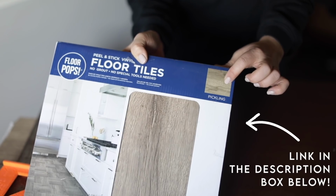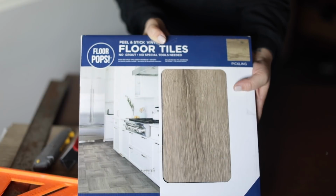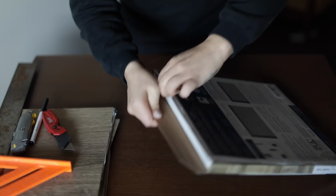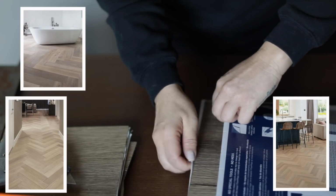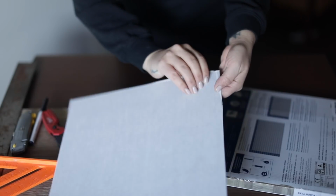They come in a pack of 10, and each box covers about 10 square feet. There's actually a ton of really awesome vinyl peel and stick tiles out there. I've seen them at Home Depot and Lowe's. These are totally great just as they are, but I love the herringbone look of hardwood flooring that you can see in these pictures, and I could legit not find any peel and stick tiles that looked anything like this.